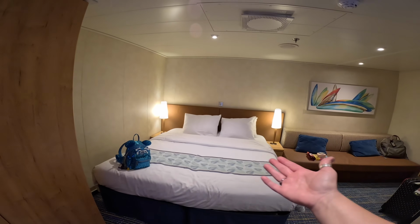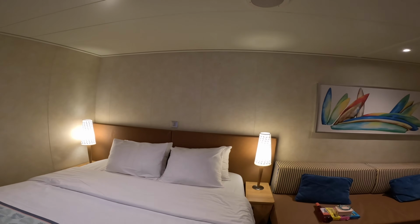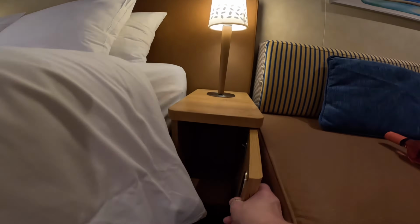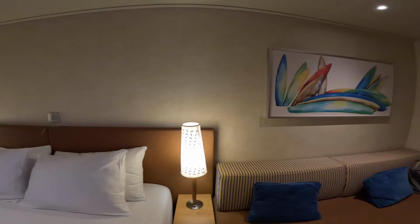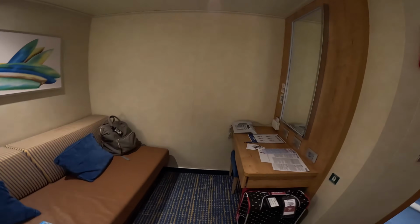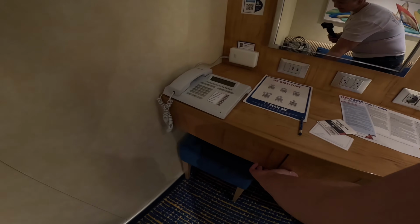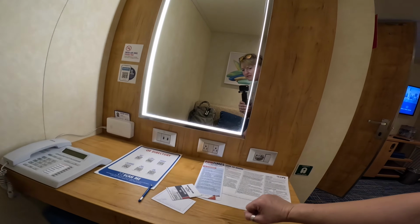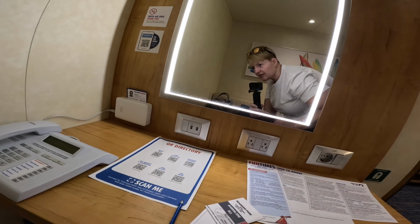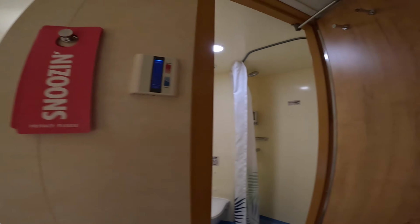And then we have the wonderful bed. In this scenario, it is 2 twin beds pushed together to make a king. We have our beautiful lamps on both sides. They both have a little bit of storage here. And then we have the main cabin on and off switch. I won't turn the lights off on you. We got our seating, and we have our desk, our phone, our important papers. We have a drawer with a dryer, and that is not a drawer, it is a big drawer. Have a seat, and I believe this mirror comes on. Yep, light comes on. So for outlets, we have 2 standard, 1 European, 2 USB. That's pretty good. We have our temperatures, our snooze and do not disturb signs.